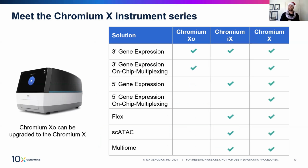So we know how important an instrument is in relation to generating the highest quality data, but we also don't ever want to see the need for an instrument to be blocking your ability to do any single cell experiments. So that's why I want to introduce our newest member of the Chromium instrument family, which we call the Chromium XO.